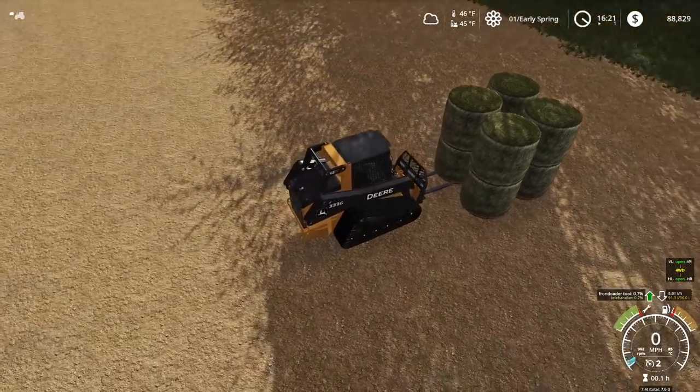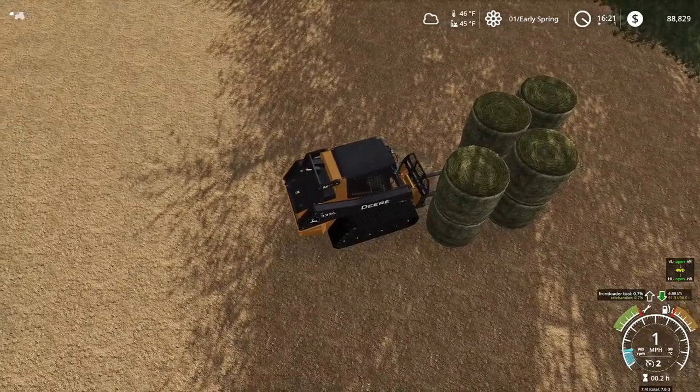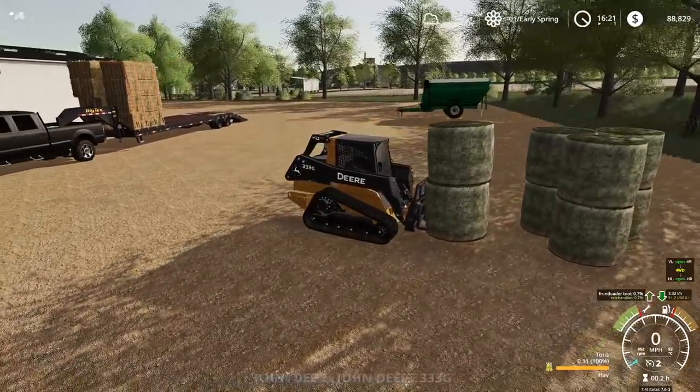Come on. Pick up the bales. Come on. Pick up the bales. Don't be like that. Pick them up. How hard is it? I did it. I got the bales.